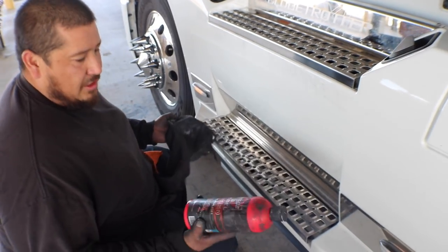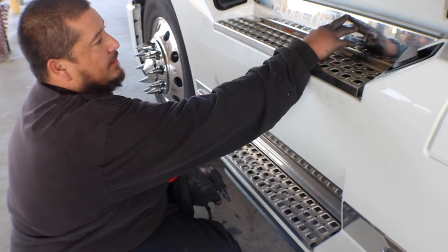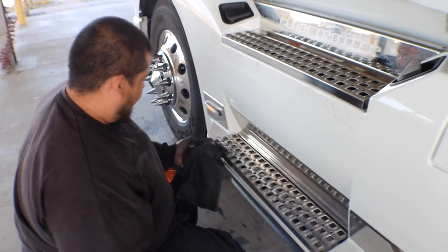Now the Rebel polish is real good, especially on aluminum. If you're trying to touch up your stainless, take off oxidation or anything like that, it's very good.